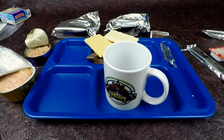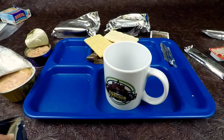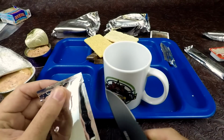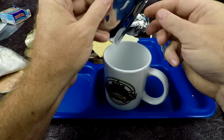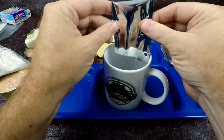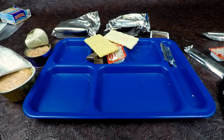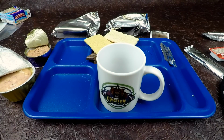And we're going to go ahead and do our coffee first. Let me find the knife here. Oh, it has tear notches. Let's use the tear notches. Don't anybody get upset about not using the notches. Dump that in there. Some nice freeze-dried coffee. And it smells really different. It almost smells sweet.